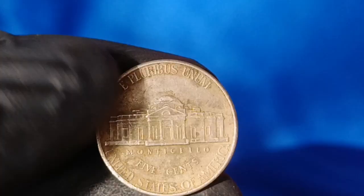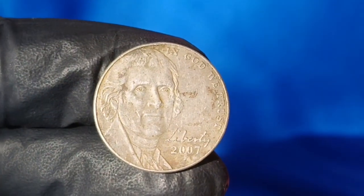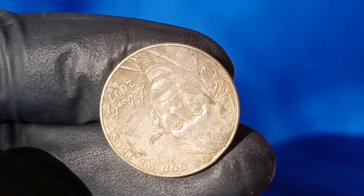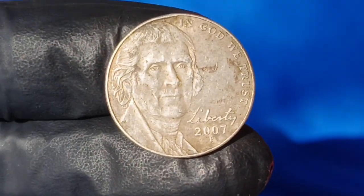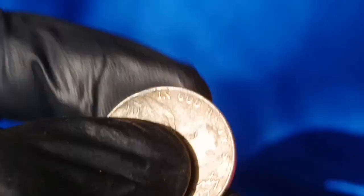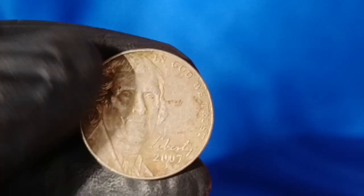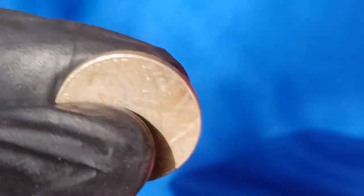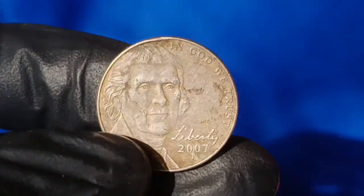One of the most significant errors to look for in a 2007 P Jefferson nickel is the double die, where the design appears duplicated due to a misalignment during the die creation process, resulting in a noticeable doubling of elements like Jefferson's portrait, the inscriptions, "In God We Trust," or "Liberty," or the date. While no widely documented double die exists for the 2007 P, a hypothetical high-grade MS-67 or MS-68 specimen with a dramatic double die, especially if certified with the full steps, FS, designation, where all 6 steps of Monticello are clearly defined, could command an extraordinary premium, as collectors prize such errors for their visual impact and scarcity, potentially rivaling the 1955 Lincoln cent double die, which has sold for over $100,000 in top condition.